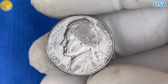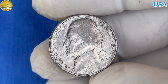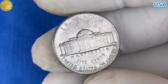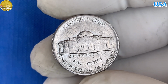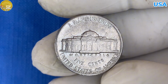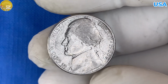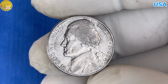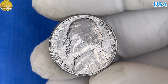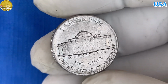One of the key factors that can greatly increase the value of a coin is its condition. Coins that are in excellent condition, often referred to as being in mint state, are highly sought after by collectors. A mint state coin shows no visible signs of wear or damage and has sharp, well-defined features. Many nickels from the 1986 series were widely circulated, and as a result, they show signs of wear and tear, such as scratches and discoloration. However, if you happen to come across a 1986 Jefferson nickel in pristine condition, one that looks as if it just came off the minting press, you may be holding on to something much more valuable than a simple 5-cent piece.